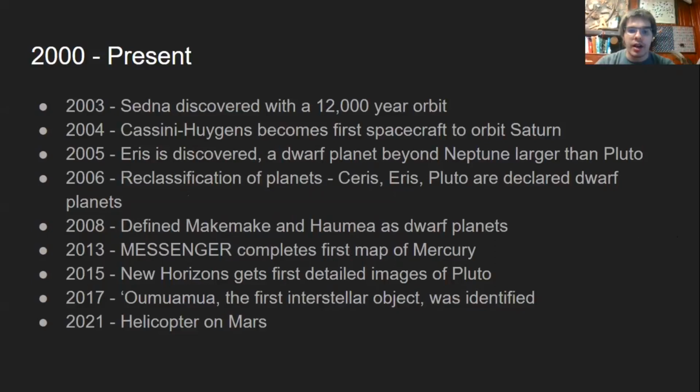And then in the last 20 or so years, we discovered a big rock called Sedna, which had a 12,000-year orbit. We launched a spacecraft to orbit Saturn. We discovered Eris, a dwarf planet bigger than Pluto, out beyond Neptune. We reclassified the planets in 2006, so we declared things like Pluto, Eris and Ceres dwarf planets instead of just calling them regular planets. We found other dwarf planets like Makemake and Haumea.